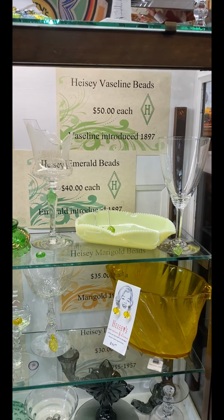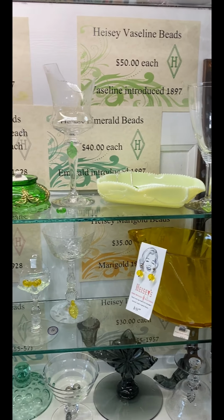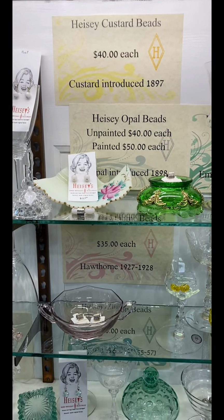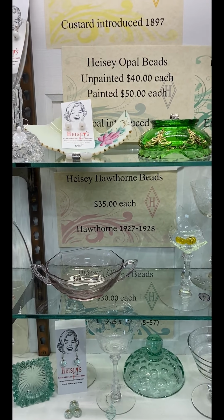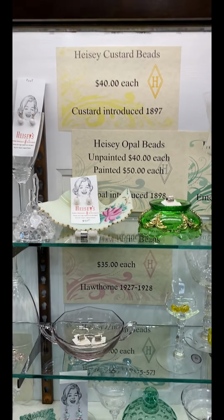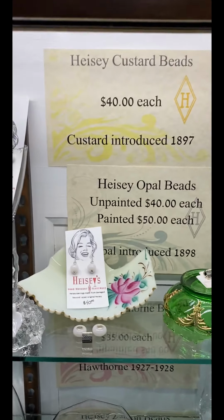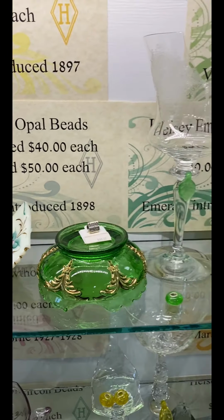All of these beads, as I should point out, are made 100% from recycled Heisey glass. So the original brilliance and sparkle and color are all intact. Our initial series was called the Depression series. These were colors that were popular during the Depression and made exclusively by Heisey.